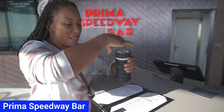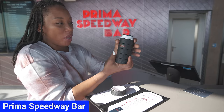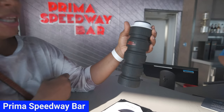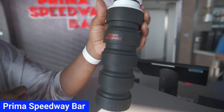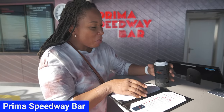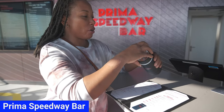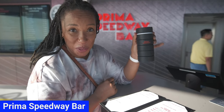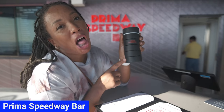It's the special souvenir cup, and it expands. And it's like the tires from a go-kart. It's actually kind of squishy. So, this special cup is an extra $15 for your souvenir cup, but it's definitely worth it because this is refillable.